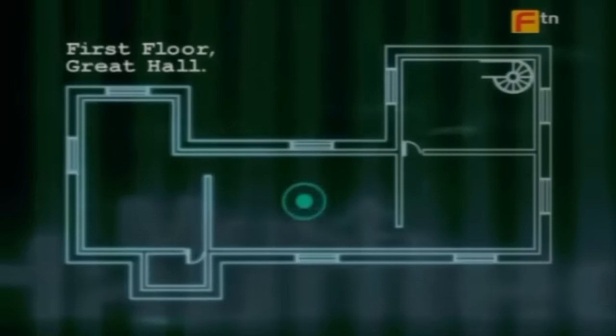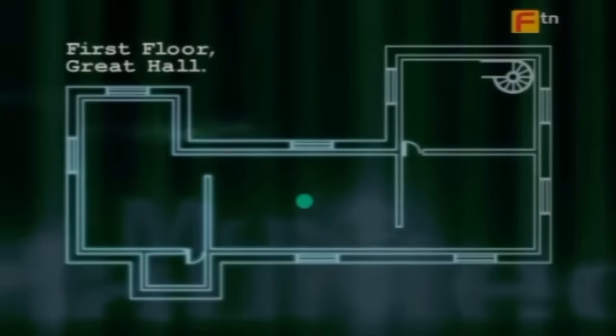With all the lights off, the atmosphere seemed to change in the house. With Derek being there, would he stir any activity up, and would we catch anything on camera?